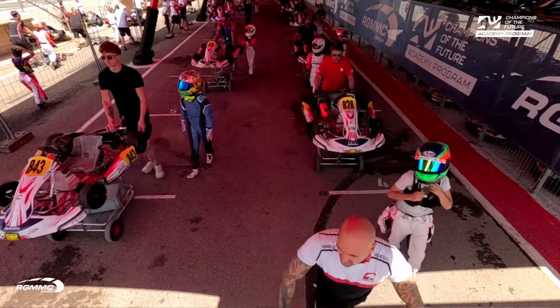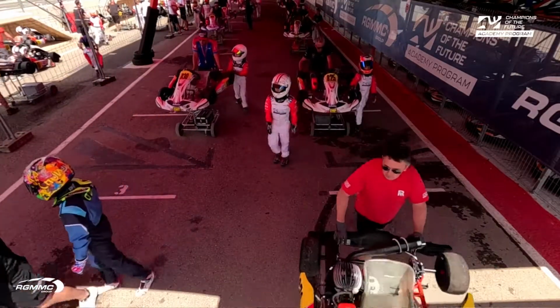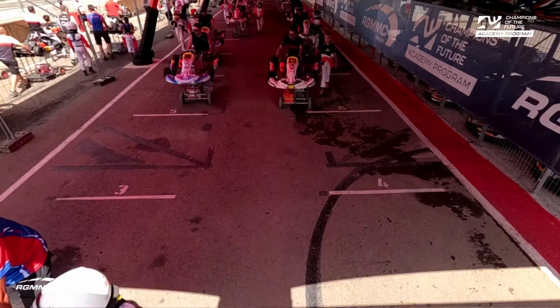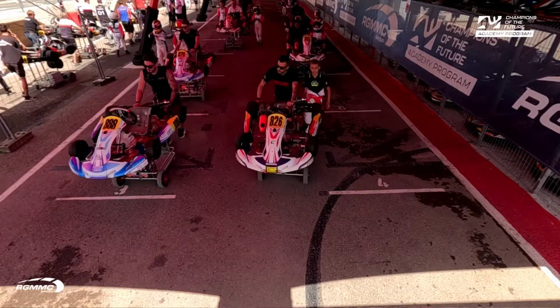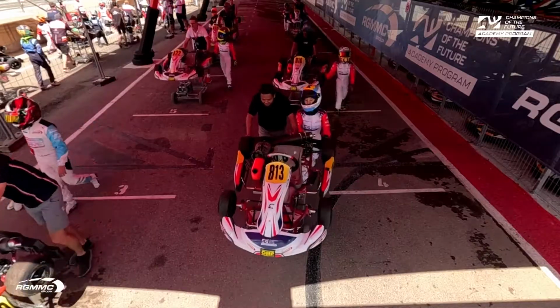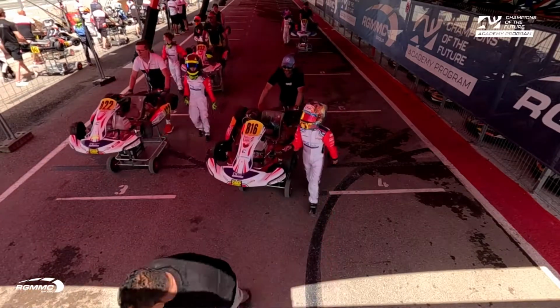The Championship of the Future Academy program is a developmental series. It's an Arrive and Drive series as well. All this equipment that they are using has been provided. The only thing the drivers needed to do was just rock up with a mechanic and their toolbox, and that's about it, and their race gear. That's all they needed to do. And then they go racing.